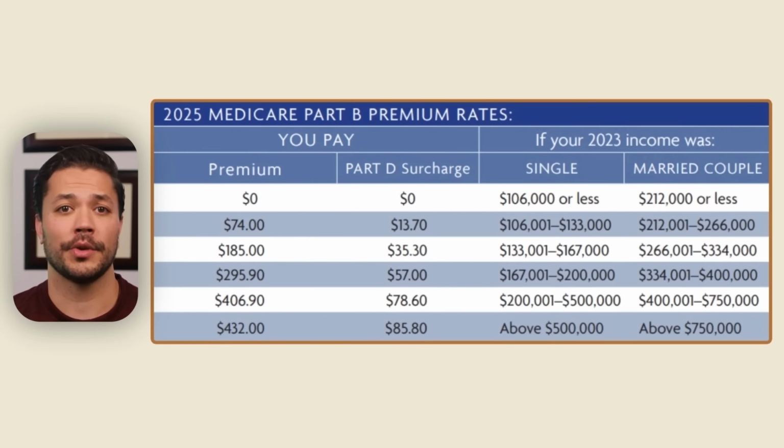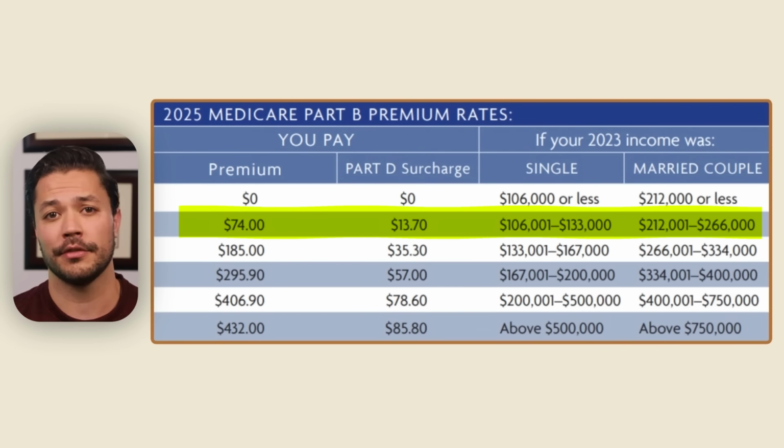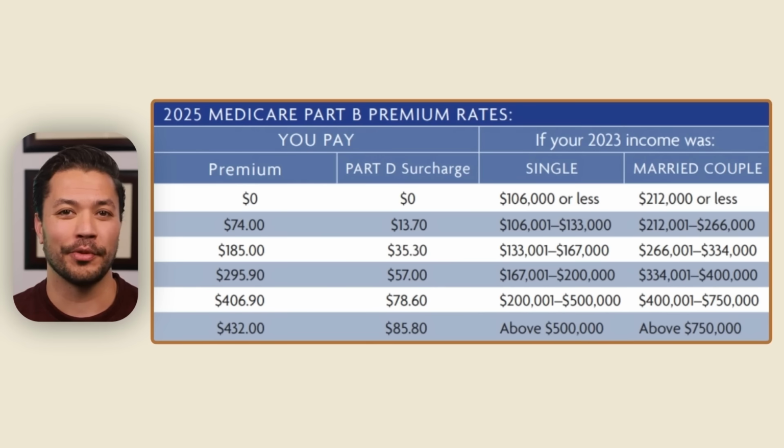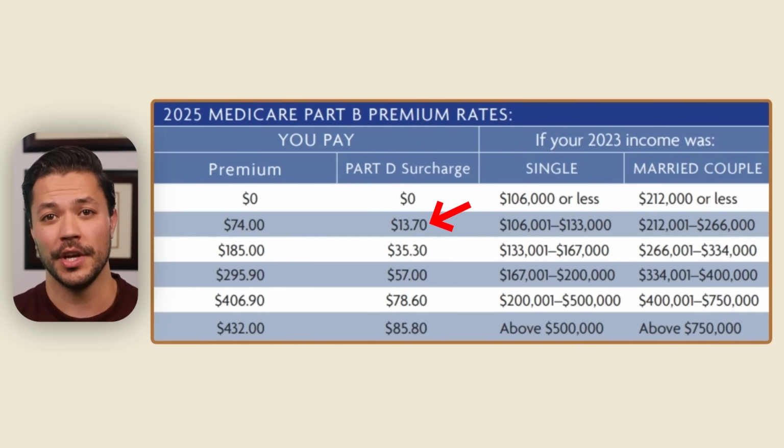Now for 2025, those thresholds are expected to rise slightly to $106,000 for single filers and $212,000 for married couples filing jointly. And again, while it's good that the tiers have increased to account for inflation, it's worth noting that the extra premium charges have also gone up as well. And so for 2025, above that first bracket, it'll increase your Medicare Part B by an additional $74 per month, and Part D for drug coverage an additional $14. So that's roughly an extra $1,056 of extra premium payments for the year. But with all these updates, it still might be hard to wrap your head around, well, what do these changes actually mean?